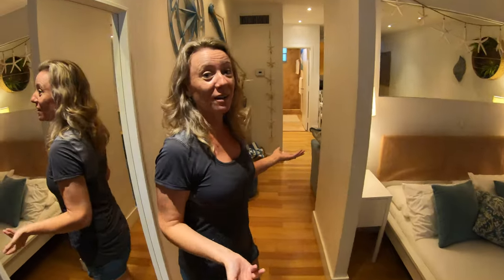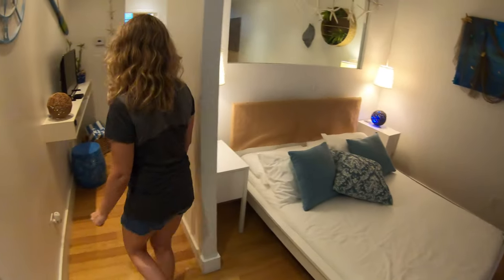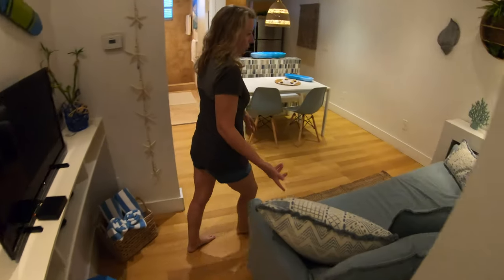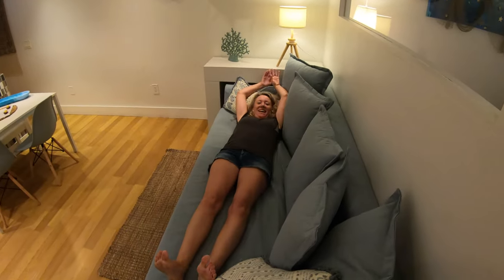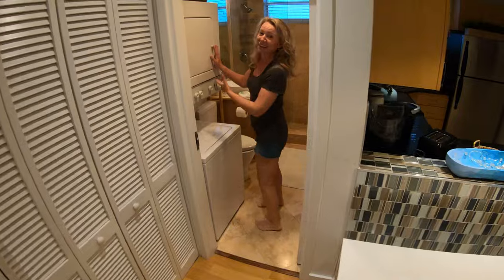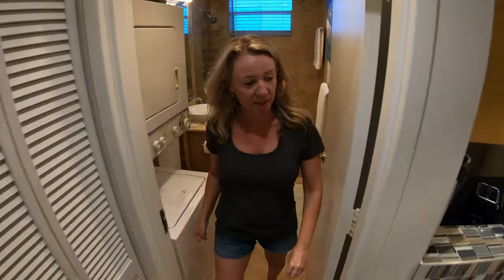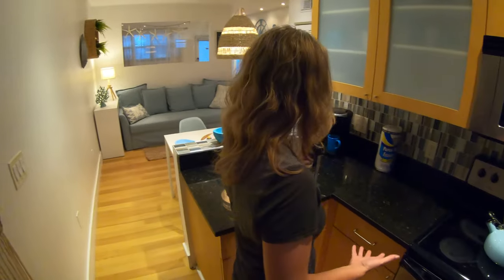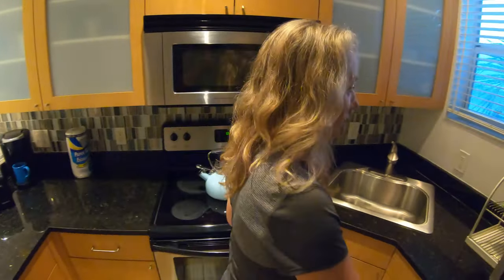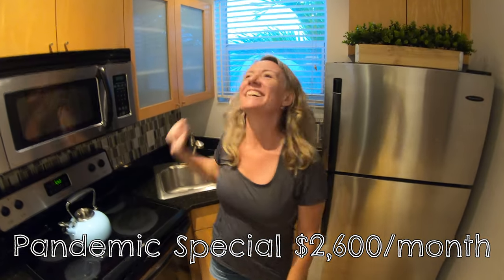Welcome to our new place in the heart of Miami Beach. Nice bed. Very comfortable. TV. Ooh, nice couch. Nice to lay down in. Chairs. A washing machine and dryer. Beautiful walk-in shower. Toiletries. Two chairs. Oh, great. Kitchen. Has everything we need. Coffee pot. Refrigerator. Oh, perfect. And you chose this place. I did.